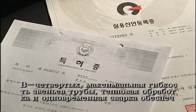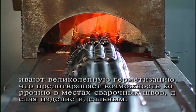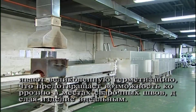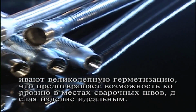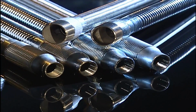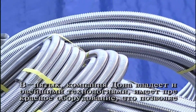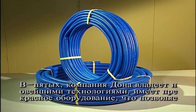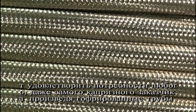Fourth, the stainless steel flexible joints are solution heat treated and brazing welded at the same time, perfectly sealing it and preventing corrosion from welding stress. Fifth, Dena Flexible Metal Tubes has the technology, equipment, and facilities to satisfy clients for any type or size of corrugated tubes.